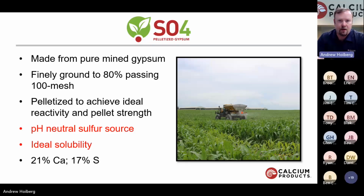So we take the raw material, the rocks, and we put it through a grinding process. We end up with about 80% of it passing 100 mesh. And that's important, again, for the pelletizing of it, but it's also very important for the solubility of this material and for it to actually release the sulfur how we want it to and how the crop needs it to.